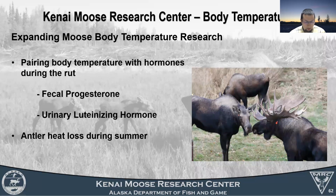2 of them are looking at pairing body temperature with hormones during the rut. So some of our collaborators want to know if we can see peaks in body temperature during rut in these females to know when they're going into estrus, and then tying that with some of these hormones like fecal progesterone or urinary luteinizing hormone to identify those as when the animal's in estrus. We also have collaborators that are interested in heat loss in antlers in the bulls. And so I'll give you a couple of examples of these studies here.